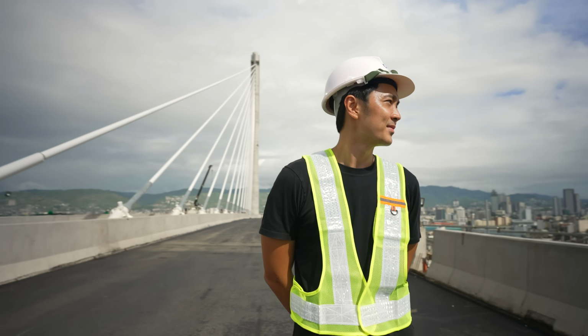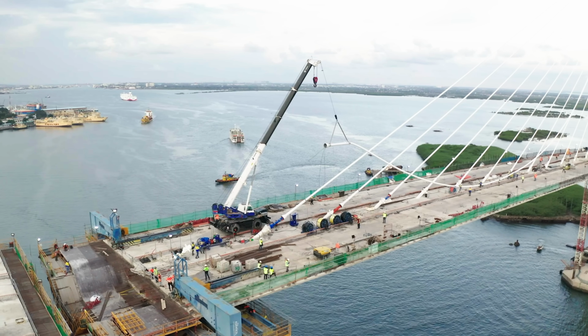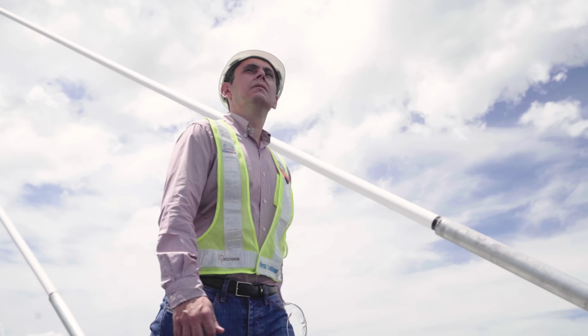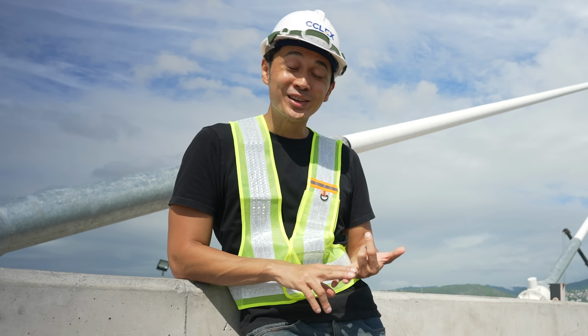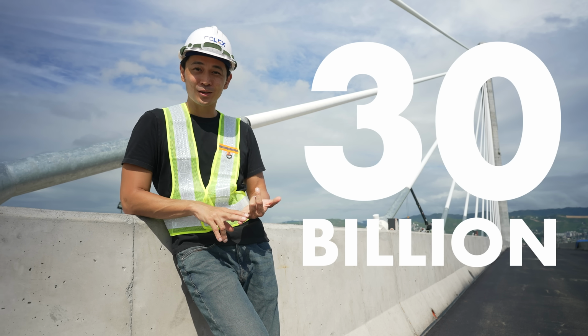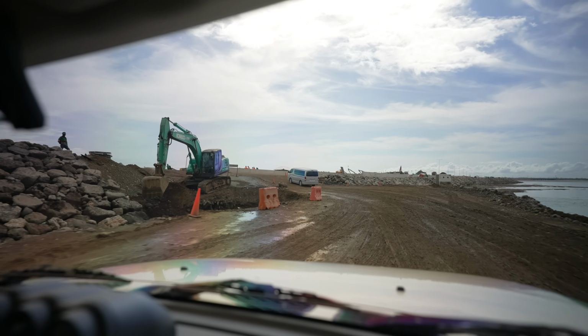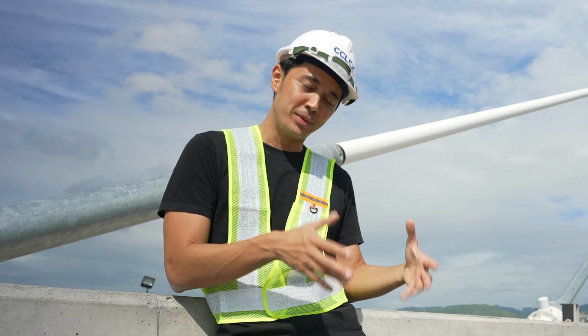So a few fun facts about this bridge. Number one, it's mostly Cebuano built and it's led by a Cebuano team. Meron silang mga foreign consultants but the team on the ground is mostly Cebuanos. Second, it cost 30 billion pesos to build. And they built it during the pandemic and I don't know how they did it, pero they were able to overcome the challenges of building during the pandemic.